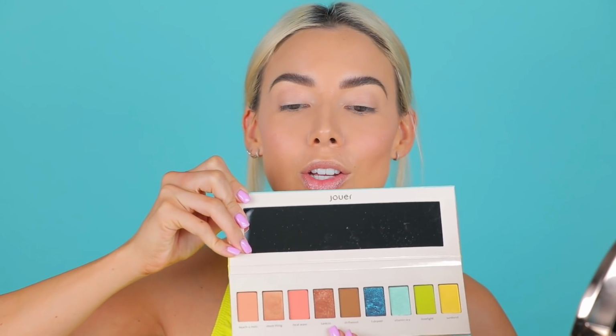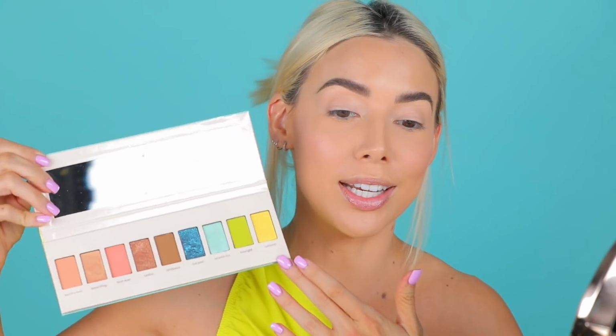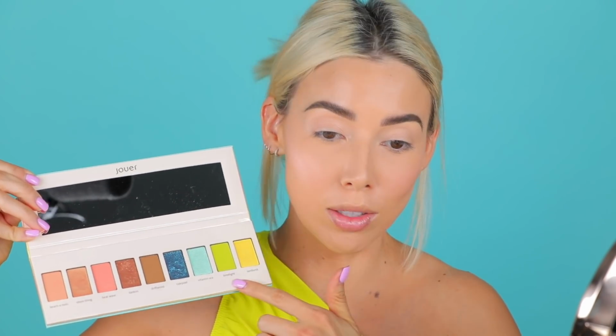So I wanted to keep it very fresh with this look. So I'm kind of staying in this area here. Although in the first look that I tested out, I used all of these colors, except for the lime green actually, because that one's matte and the other ones are more shimmery. So I didn't touch the lime one, but I have swatched them all and they're really, really nice.